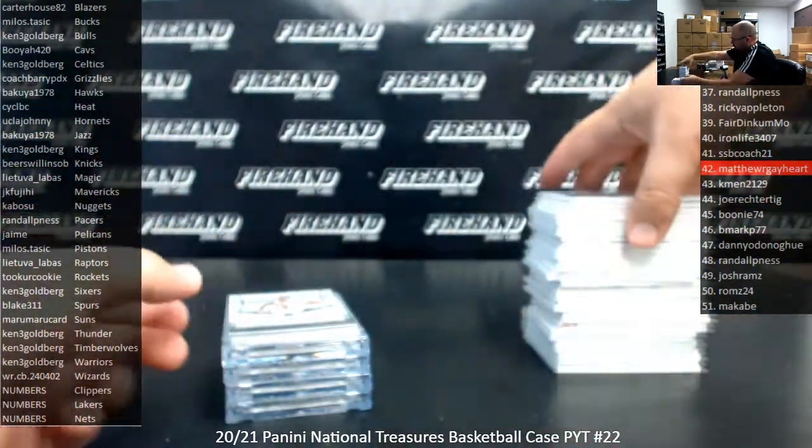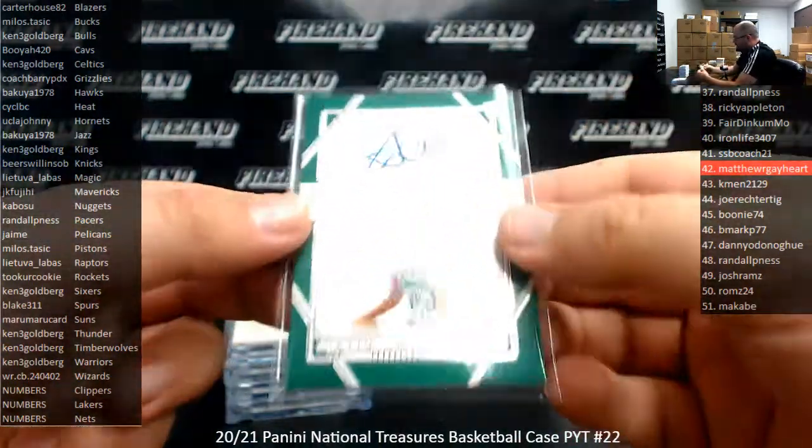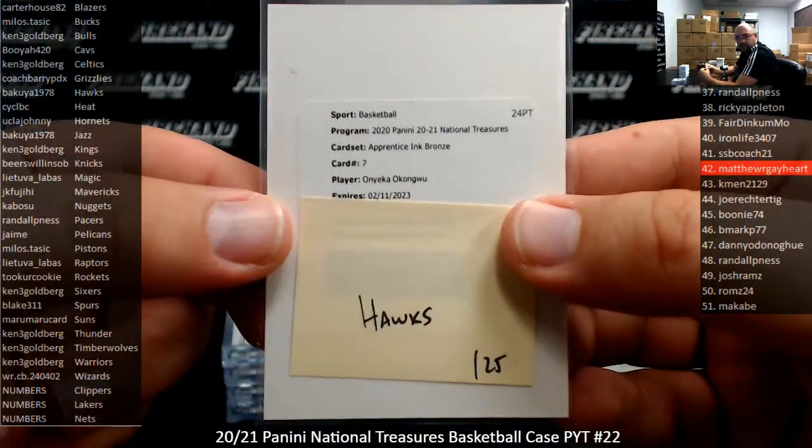Got a couple of rookie autos here. Private signings, Devon Dotson. Prentice Inc. to 99, Aaron Nesmith. Prentice Inc. bronze to 25, Onyeka Okongwu for the Hawks.